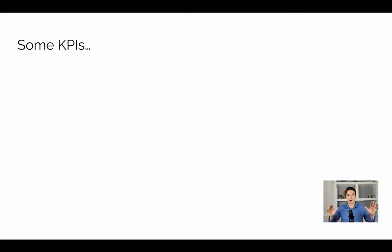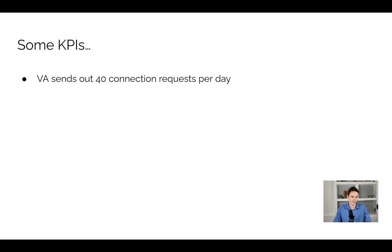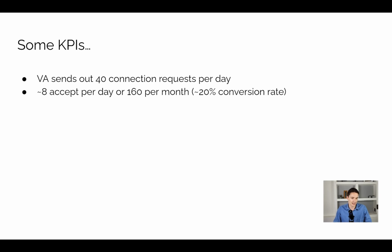Now, some KPIs of our best LinkedIn outreach strategy. So a VA sends out 40 connection requests per day. A trained VA can do this in a couple of hours, depending on how quickly they go, depending on how tight the criteria is. And the size of the company has an effect, because finding a decision maker in a company with 1 to 10 employees is a lot quicker than 11 to 50 or 51 to 200. So that has an effect. But generally, that's the idea, because you really want to push the maximum that LinkedIn offers to you with a VA.